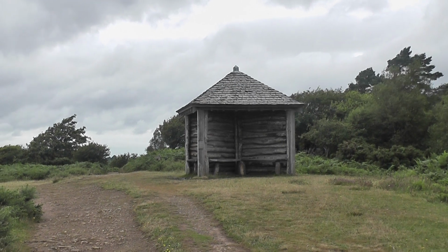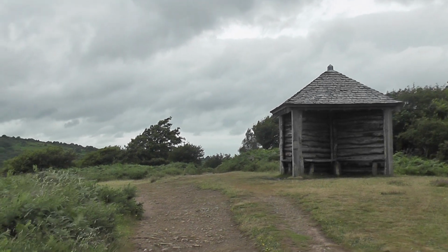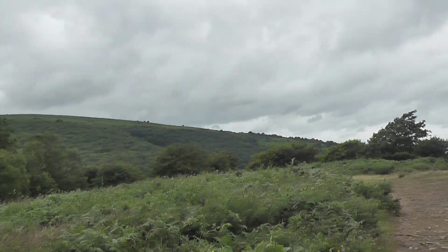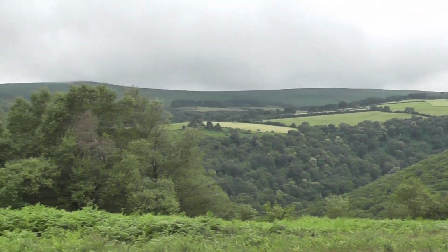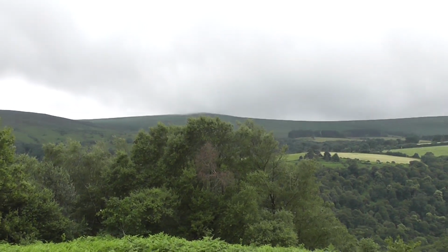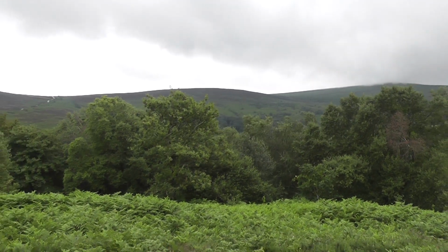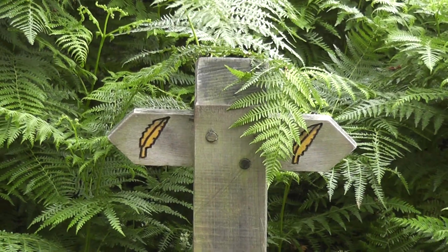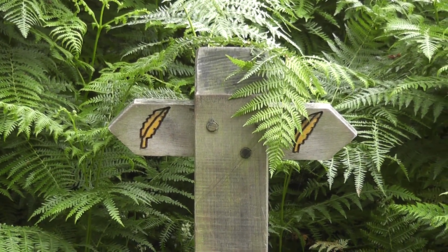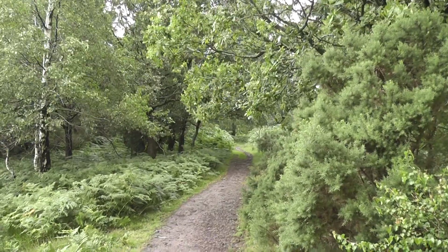Passing the Ackland Family Memorial again. Duplication from yesterday, but shortly after here comes fresh scenery. Dunkery looks ominous today in the cloud, as you can see up there. Glad I got that in yesterday, albeit that the camera packed up. At least I achieved my aim. Okay, where the path splits here, we take the left fork with the quill symbol. So that's that one. And that's the one I came up yesterday. So change of scenery now.